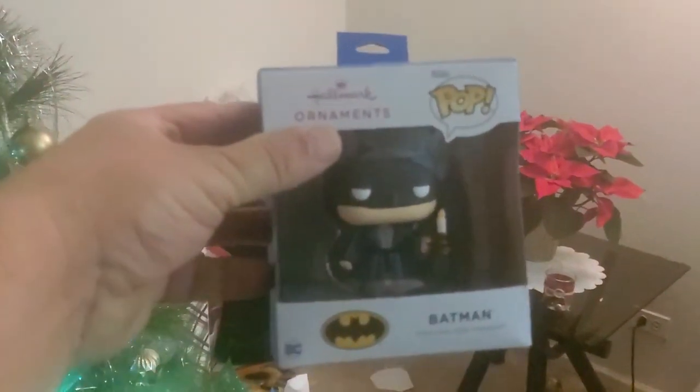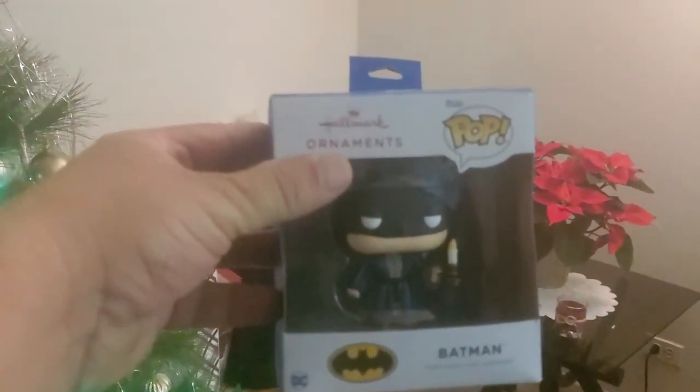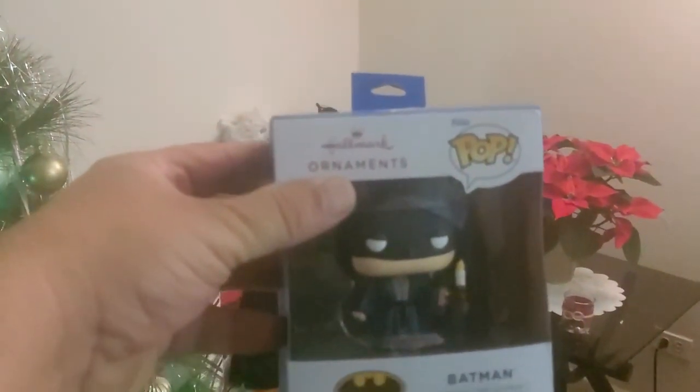And a beautiful friend of mine blessed me with a Christmas ornament, Batman. That's cool. I'm keeping that one in a box. I'm not actually opening that one.